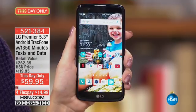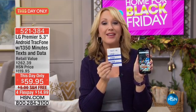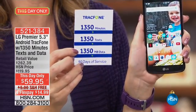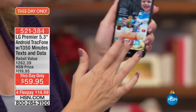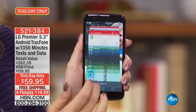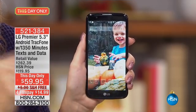This is a 5.3-inch screen. This is the most affordable TracFone we have ever offered in our history here at HSN. We also happen to be loading you up with the most minutes ever. These are good for 90 days. This is an $80 value. What you're getting is the LG Premier. We have the lowest price anywhere in the entire country on this phone. I challenge you right now, do a Google search, see if you can find it. It is the lowest price right here at HSN.